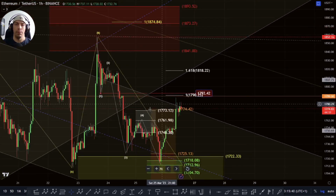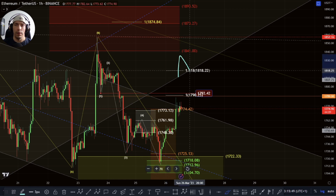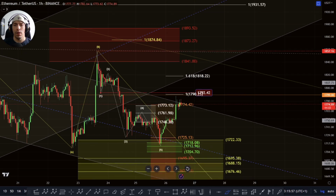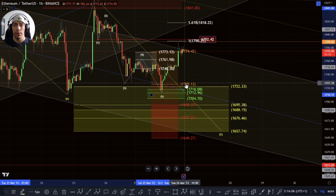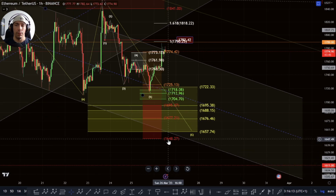We can also see that this would bring us back into this channel that we've been rejected off of and failed to find support a few times. So what I want to see is a move back into here, finding support, and then looking to continue to the upside. But like I said, as long as we stay below this 1857 area, we can still look to push down one more time. We did come down into this zone of the 1-to-1 of the A wave here that we were talking about, the 1725. And this can look to come down deeper towards the 1695 to the 1648.